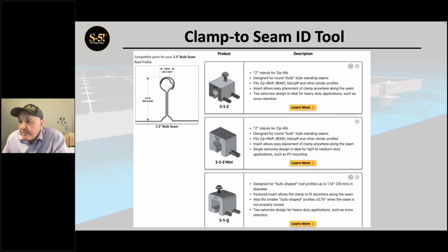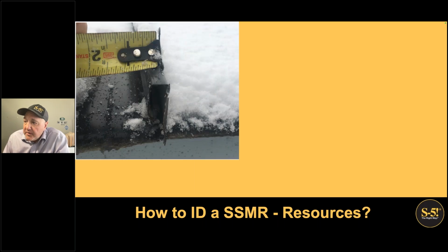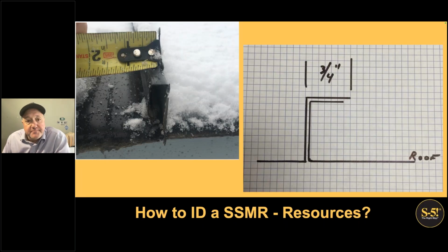That tool is actually newly improved to be able to facilitate not knowing manufacturers and the roof space. As well, if you want support either through BayWa or through S5, as Matt said, take a picture with a ruler, draw it, and we can help you.